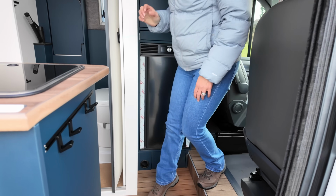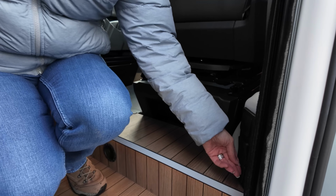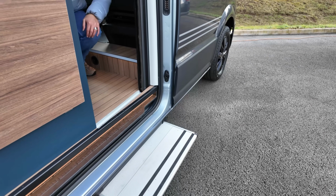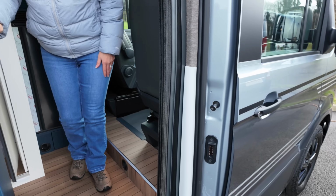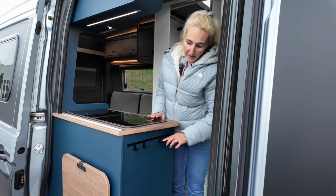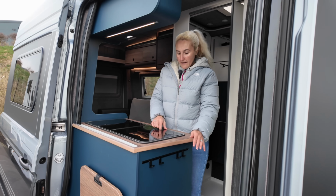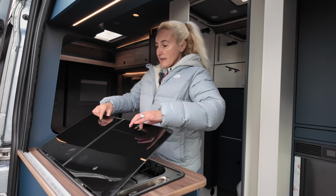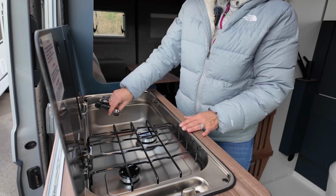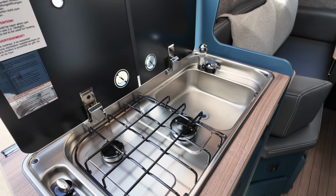Now where I've come in down here, this is where the button is to operate the electric step, and there's some light switches. So if I just press that again, you can see the deployment of the step. Next up, we have our little kitchen space. So there are some hooks for hanging, might be tea towels or your coats, whatever you want to put on there. And then we have our, if I just lift this up, gas hob and our sink. So 2 gas burners and the sink here, which is going to provide hot and cold running water for us.